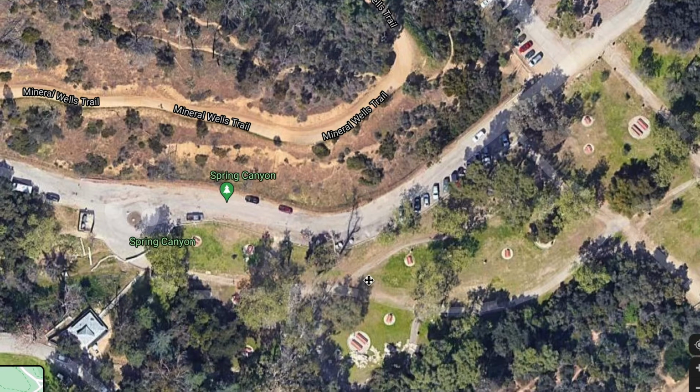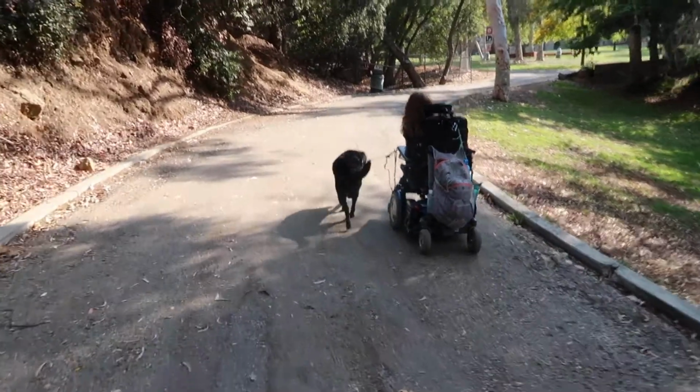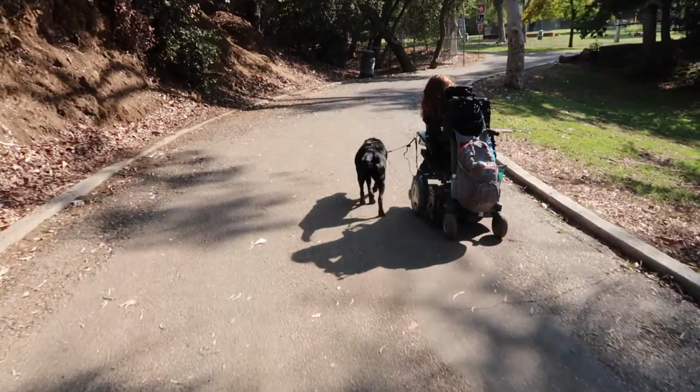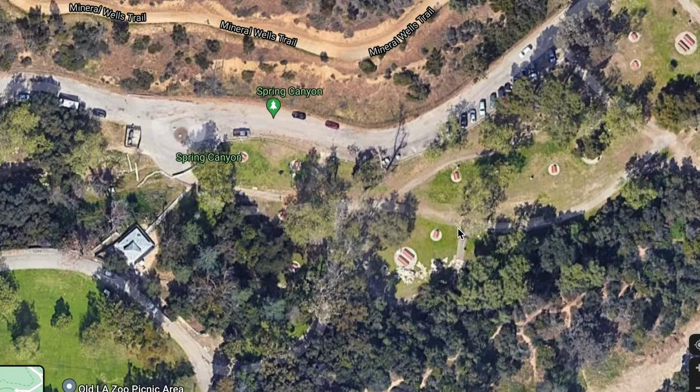This part of the picnic area trail is partially paved. Some of it is dirt, some of it is pavement. It seems to me that the pavement is just worn through from heavy traffic over the years, but it is pretty accessible, at least in my opinion and my experience. But I am also not an accessibility expert, but from what I experienced, it was pretty accessible.